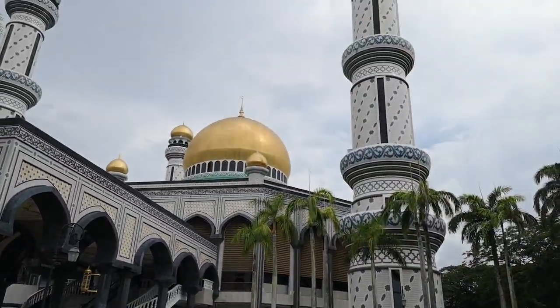That is the mosque. And I'm still here in Hassanal Bolkiah Mosque. So if you have plans of visiting Brunei, you should not forget to visit this mosque. This is a very beautiful mosque. And you need to stand here so that you can get the best view of the mosque over there.